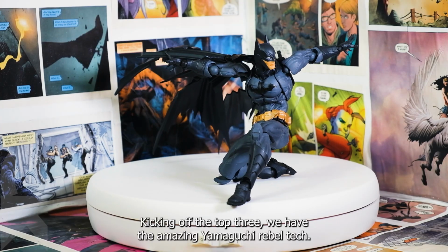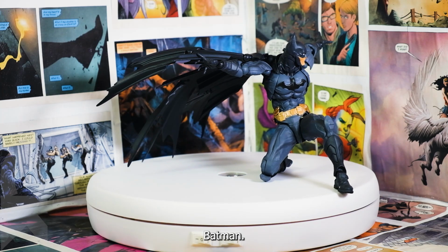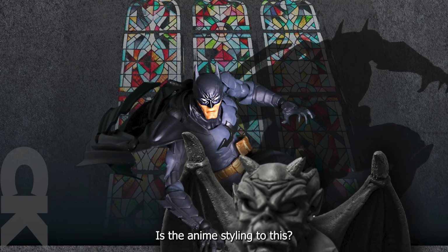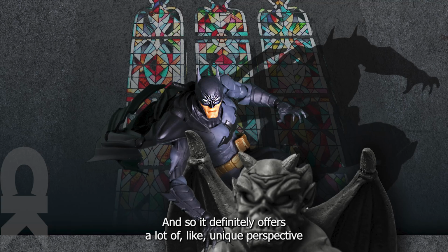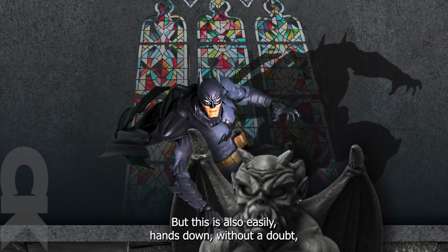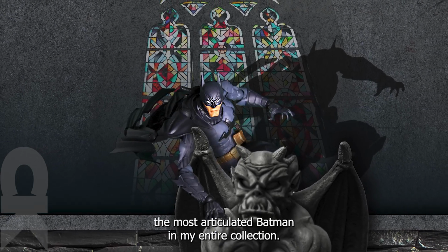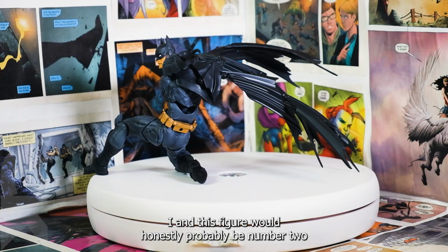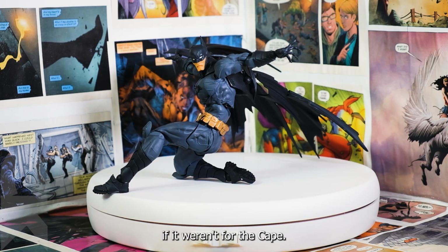Kicking off the top 3, we have the amazing Yamaguchi Revoltech Batman. What I really feel like sets this one apart in an obvious manner is the anime styling to this, and so it definitely offers a lot of unique perspective in terms of sculpt, but this is also easily, hands down, without a doubt, the most articulated Batman in my entire collection, which Amazing Yamaguchi is known for their articulation and so on, and this figure would honestly probably be number 2 if it weren't for the cape.